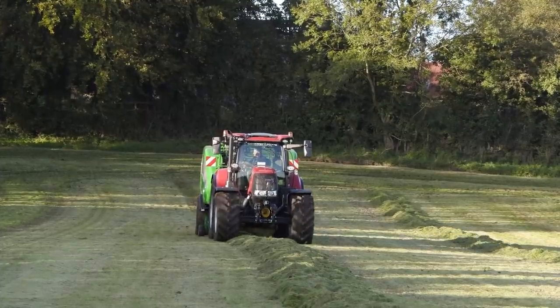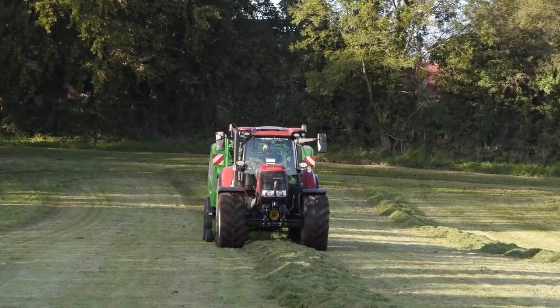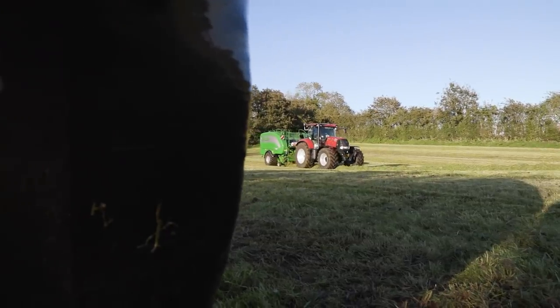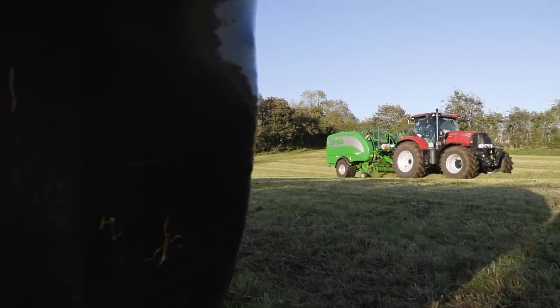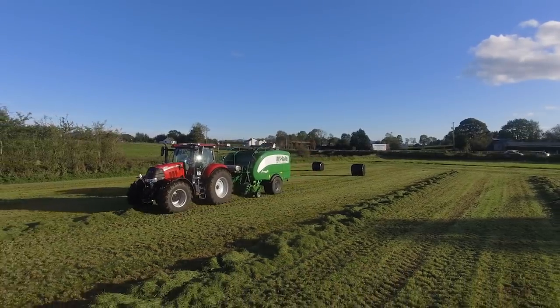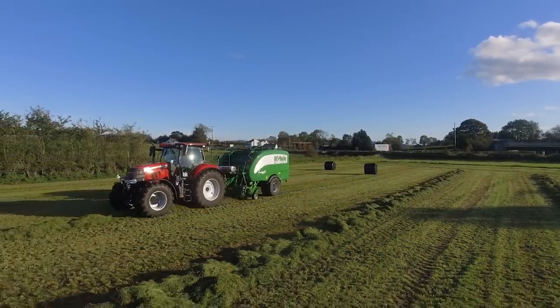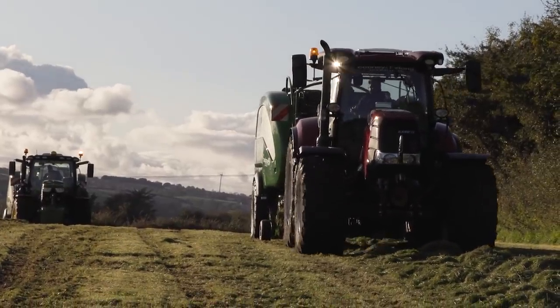And your Case 175 is coming in, as they would call it, short wheelbase, the biggest of the short wheelbase, 175 horsepower with a boost, taking it up to just over the 200, I think, maybe a wee bit over, not massive. And that's being taken off a Fiat powertrain engine, 6.7 litre.